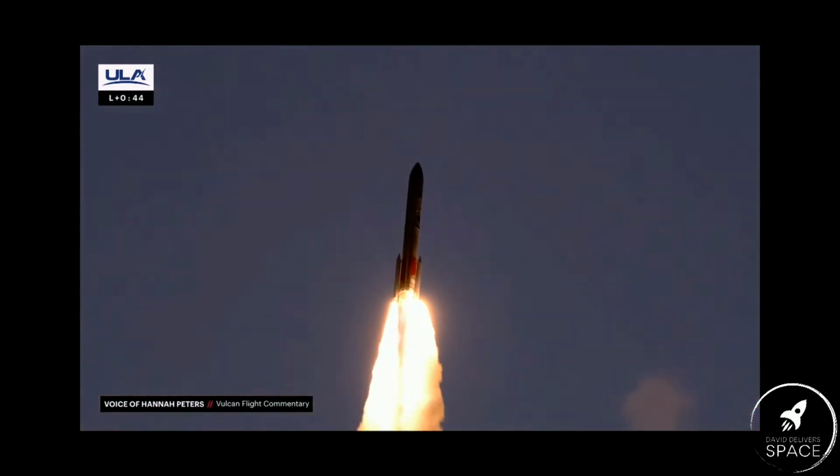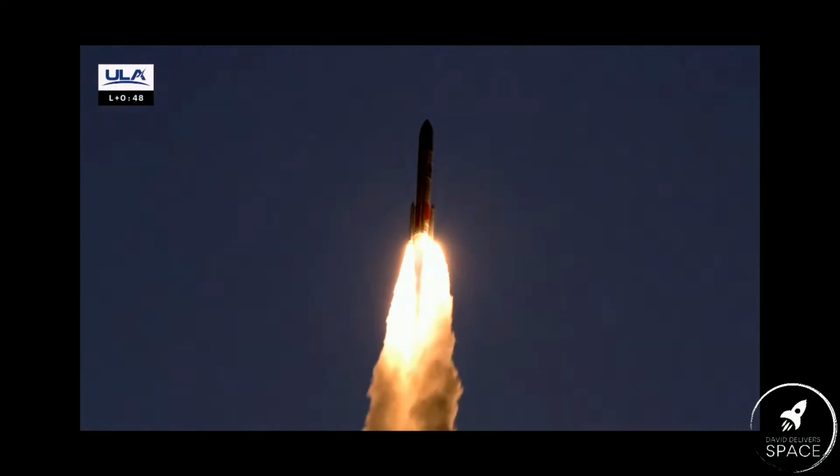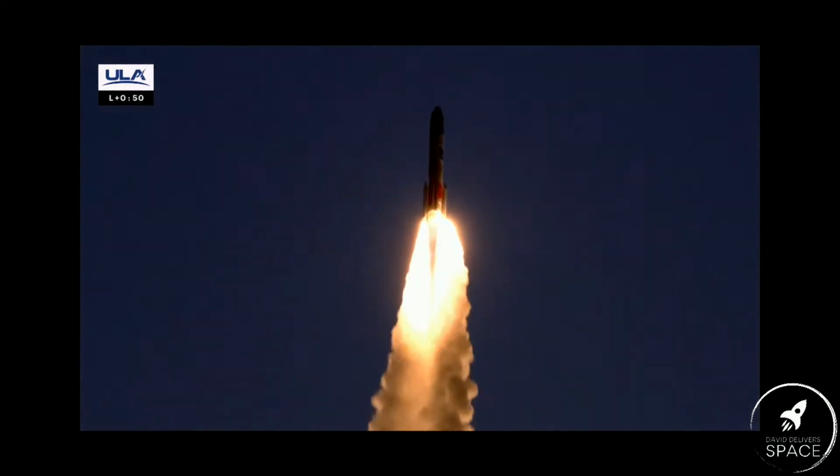And folks, you are hearing launch vehicle ascent data. An anomaly that looked like an explosion. And we've ended the pitch program. Vulcan's now at 1.5 Mach.